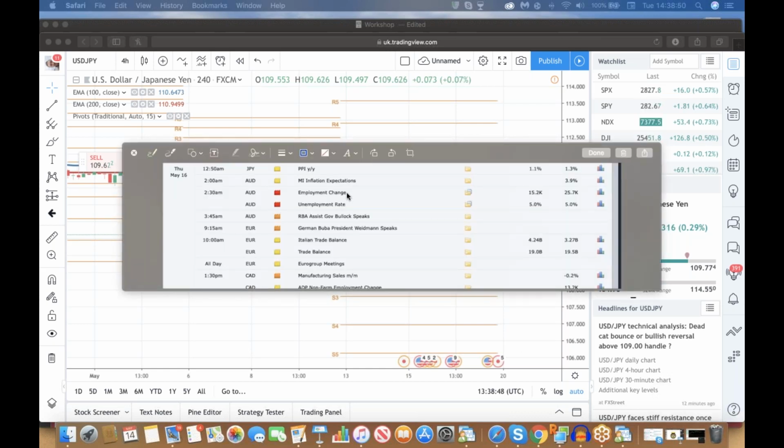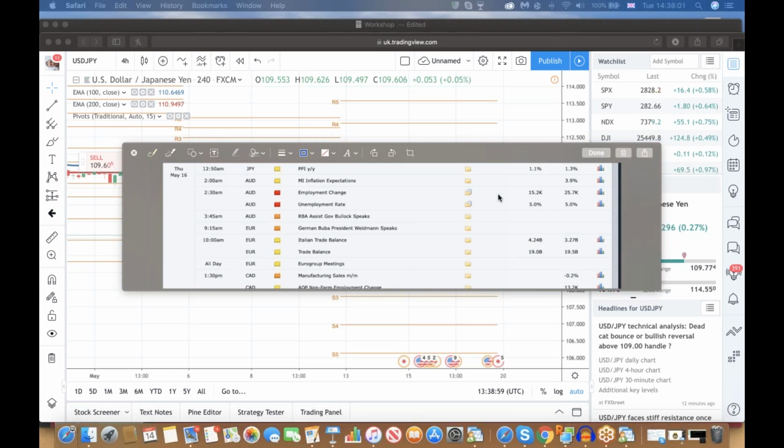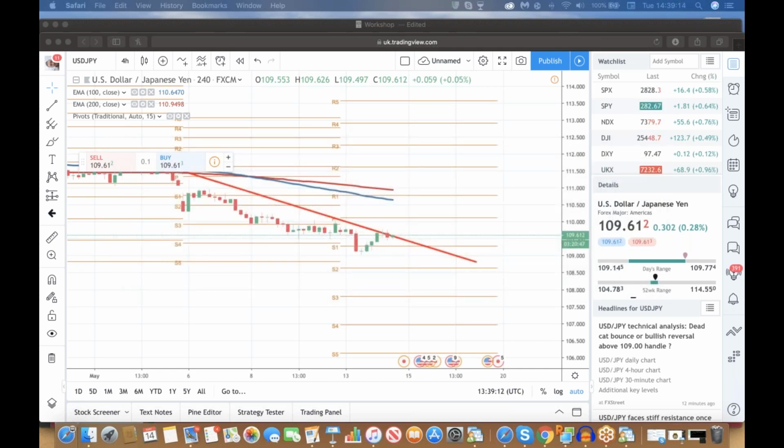This is the employment changes: 15.2K expected, unemployment rate of 5%. So say we get a really weak number, like minus 80,000, minus 40,000, something like that, in the employment change, and the unemployment rate goes really high, up to 5.5%, 5.3%. If we got that big deviation, which currency pair would make sense to trade?